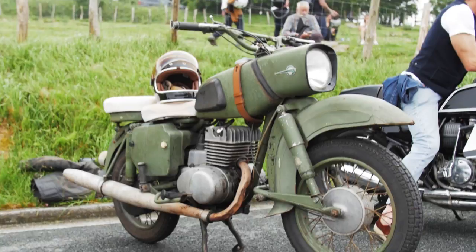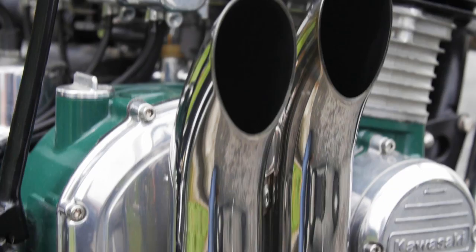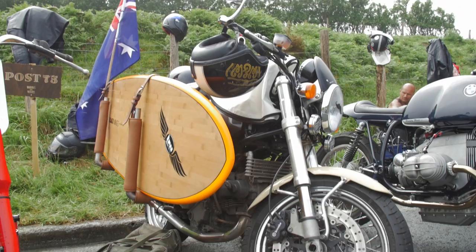This light-hearted event is again separated into classes: scooters, vintage, modern and superbike. So you get a wide range of machines competing. As you can see, there are all kinds of machines here, some taking the waves part of this event more seriously than others.